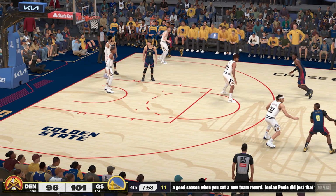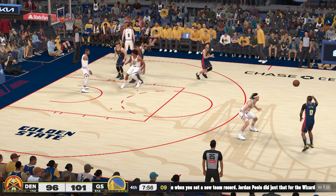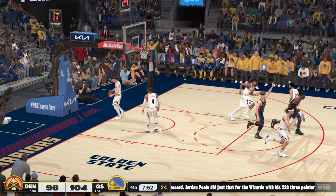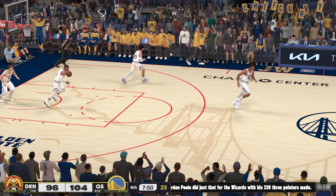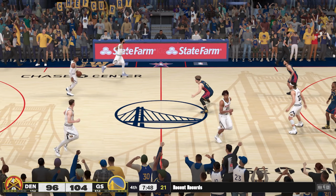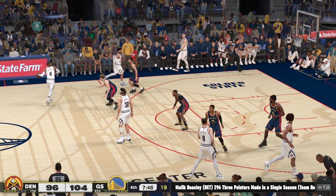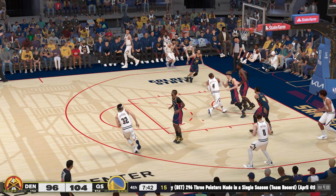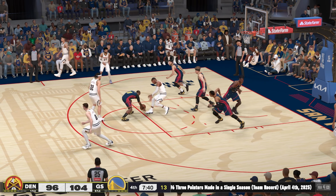Outside Payton. Outside Curry. Lets the three fly. And the Warriors with another three. This defense just can't stay connected to shooters. Westbrook with it. Blocked.